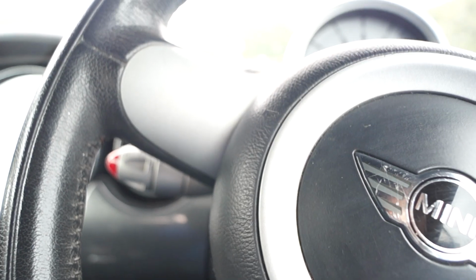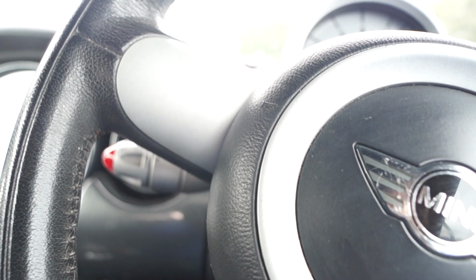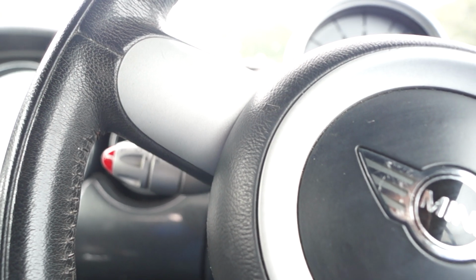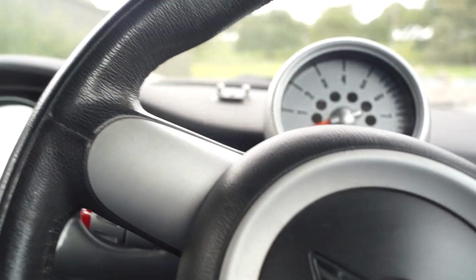It's quite simply just a clunking noise when turning the wheel. It began last week, went over a speed bump a little bit vigorously, and now I've had this weird clunking noise ever since. Car drives pretty much fine otherwise, but I think it's inevitable it's going to be a problem that will turn into something else, as these things always do.